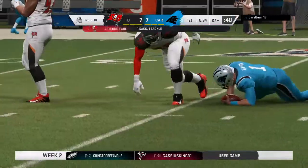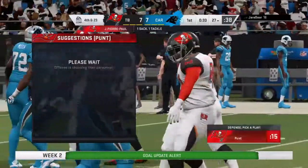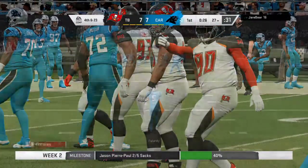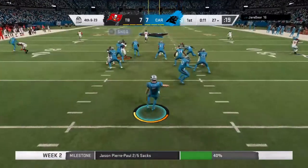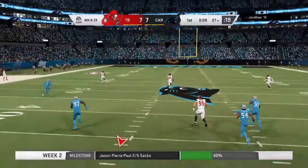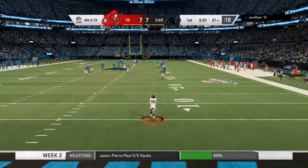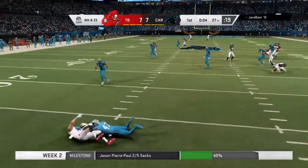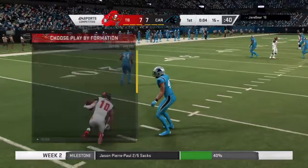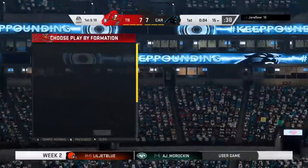And down he goes, a Buccaneer sack. The sack by the Super Bowl champion and Pro Bowler Jason Pierre-Paul. So on 4th down, kicking it away here, Michael Pilardi. This is fielded at the 7. That one in the books as a 64-yard punt.